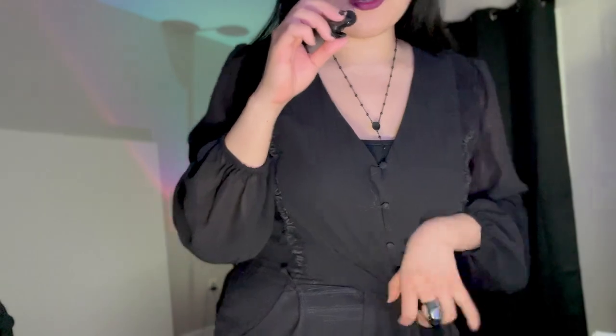And last but not least, I'm going to be pairing my Friday outfit with my Coach loafers. And I'm just wearing a super easy top to throw on. I got this from Nordstrom Rack. Proof that you can get your corporate goth outfits anywhere. This is just like a nice black tie-up blouse. And I have it paired with some Disturbia trousers that I got a while ago.